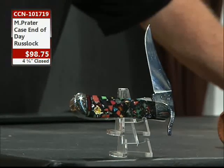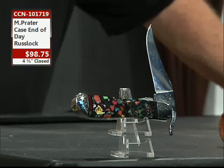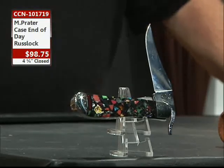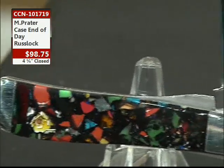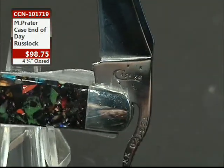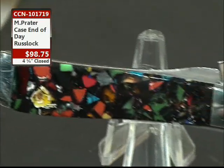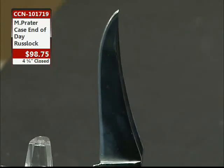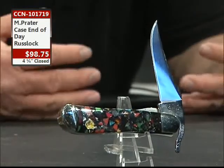All right, now Rustlock, as you know, is a Case. It's exclusive to Case. Here's the Michael Prater Case End of the Day in the Rustlock at $98.75. This one is 4 1/4 inch closed, surgical steel, nickel silver bolsters, Michael Prater custom. Now, End of the Day, they don't waste any handle material. This one has a retail of $200. You only pay $98.75. It is a Case frame and it's a Rustlock.